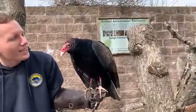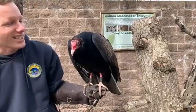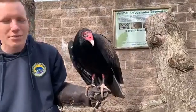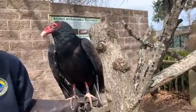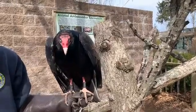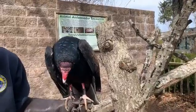So Vlad here has been here for almost 5 years, but he's almost, we would say, at least 6 years old. With a lot of birds, once they reach adulthood, it's really hard to tell how old they are. So we can only guess based on the amount of time he's been here. And Vlad here, as big as he is, doesn't really weigh that much. He only weighs about 4 pounds, which is very light.